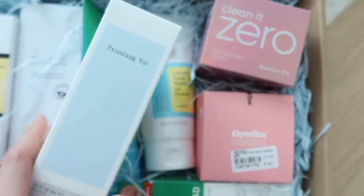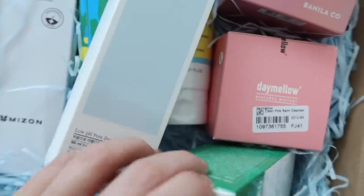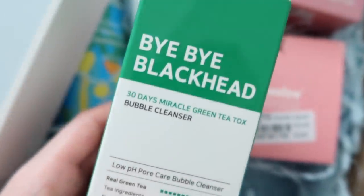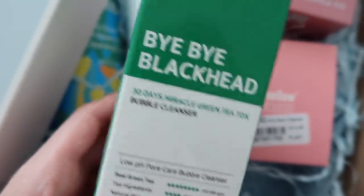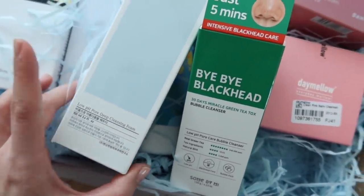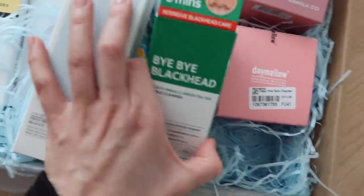The other two, we have the Pyeongyangnyul Low pH Pore Deep Cleansing Foam, as well as the Sun By Me Bye Bye Blackhead 30 Days Miracle Green Detox Bubble Cleanser. Sun By Me is all about 30 days miracle skin, and I think it's a great brand for people who have acne prone skin and sensitive skin. And then the Pyeongyangnyul cleanser right here, I have not tried, but this brand is very gentle and great for sensitive skin as well. So I'm gonna move the best sellers out so we could check out the new cleansers.